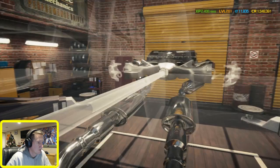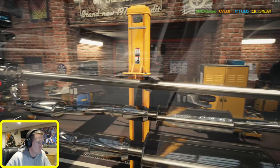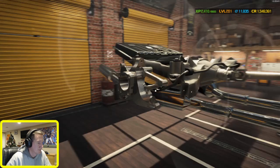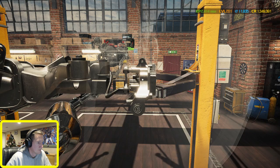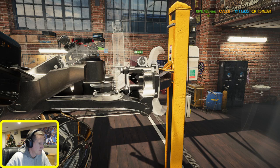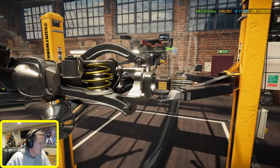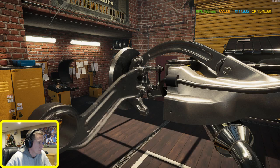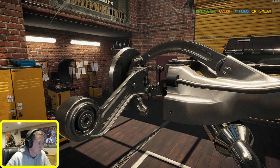Drop this drive shaft in. Okay. Sway bar. Head over and get the knuckle. End link. Pull that sway bar in. Rear suspension arms. And we'll get a spring cap, the spring, and the cap. Upper suspension arm. Wheel hub. The suspension arm's on. And a rear shock.